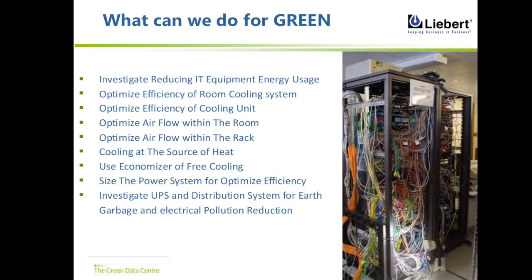If you discuss a typical data center, which is talking about the 30 to 40 kW range, then we use an economizer for free cooling. Size the power system for optimized efficiency. So there are small steps which we take to make a data center green.